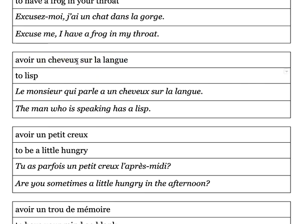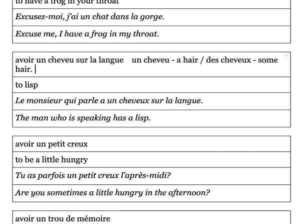Oh, look, cheveux shouldn't have an X on it. Let's take that off. Yeah, you know why? Because un cheveu is a hair. To have a hair on your tongue. And the way I had written it was the plural part. Des cheveux is some hair. Okay? Did you catch that the first time? You should have said, hey, Jennifer, you don't need an X on there.